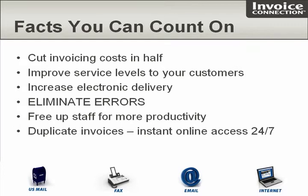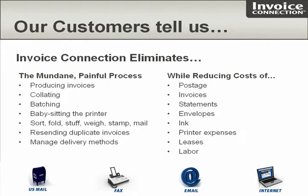Some important facts you can count on when you use Invoice Connection is that you'll cut your invoicing costs in half, you're going to free up your staff to be more productive, and you'll have instant online access 7 days a week, 24 hours a day. We can say this with absolute certainty because our customers tell us our services have eliminated the mundane processes like sorting, stuffing, folding, and so forth, all while reducing their costs at the same time.